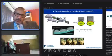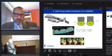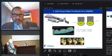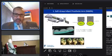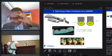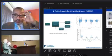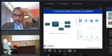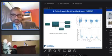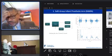I brought this particular graph here to give you a feeling of what happens when you use a soft gripper or a rigid gripper, and the conformity with the contact surfaces, which is what we are looking for when we think about soft grippers for assistive devices, or for prosthetics mainly. It's a myoelectric device because the electric signals are measured from the muscles. We record them and we control the system using surface electromyography.